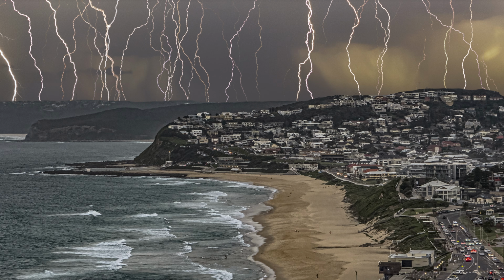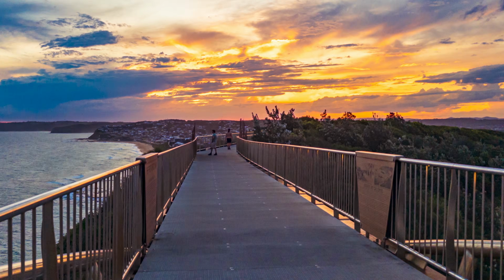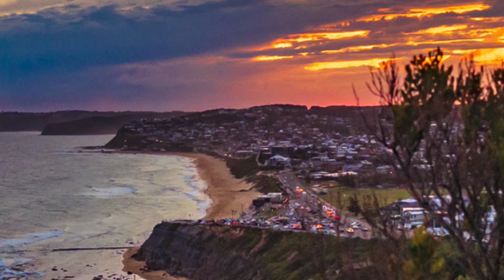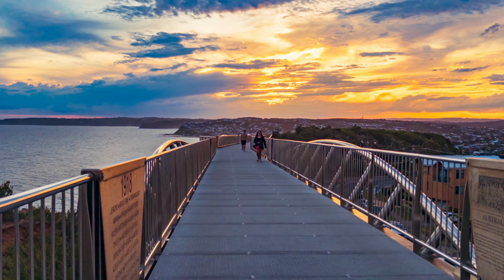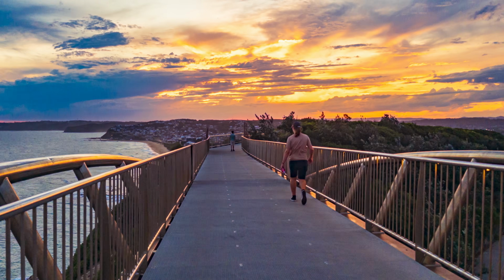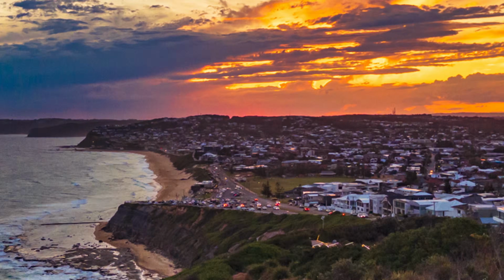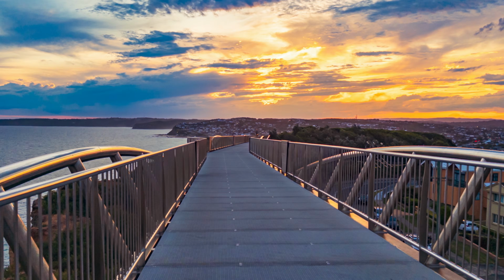amazing storm rolling in. I grabbed my tripod, my bag, my bottle of water, and I ran out the door. As soon as I got to my location, which was the Newcastle Anzac Memorial Walk, I walked across. It's this amazing seascape bridge that looks over the ocean, the coastline of Newcastle, and all the way over the Newcastle cityscapes. It has sensational views, which is a really cool place. If you're in Newcastle, you must check it out.